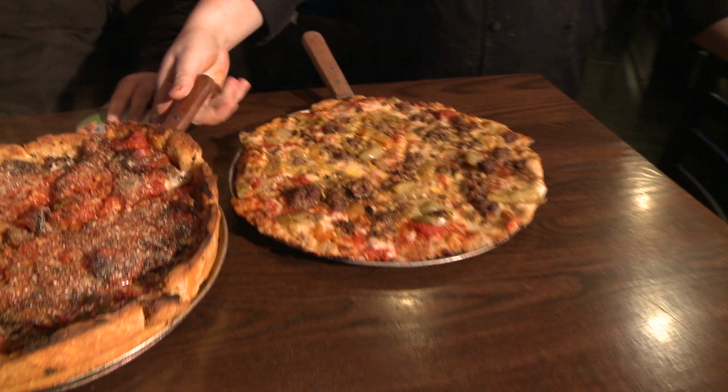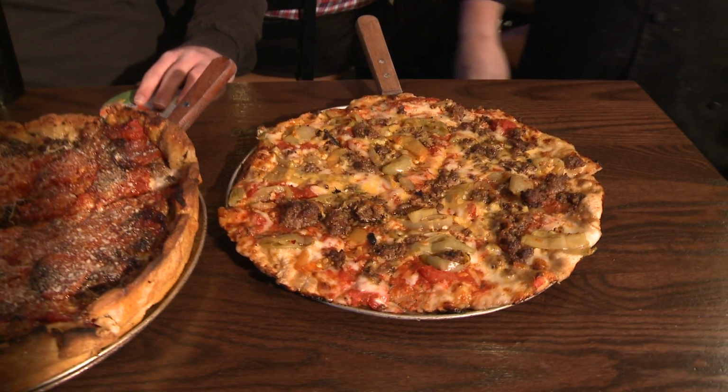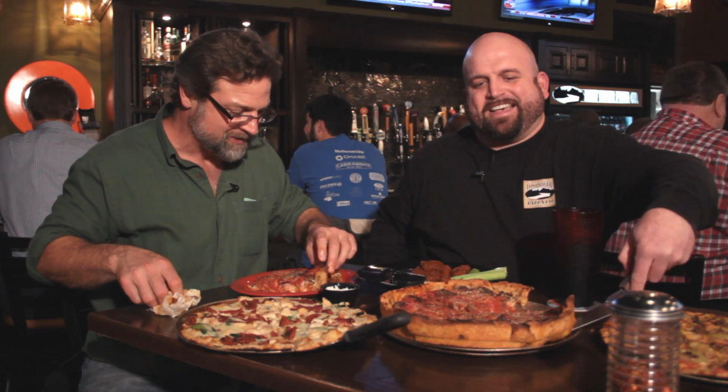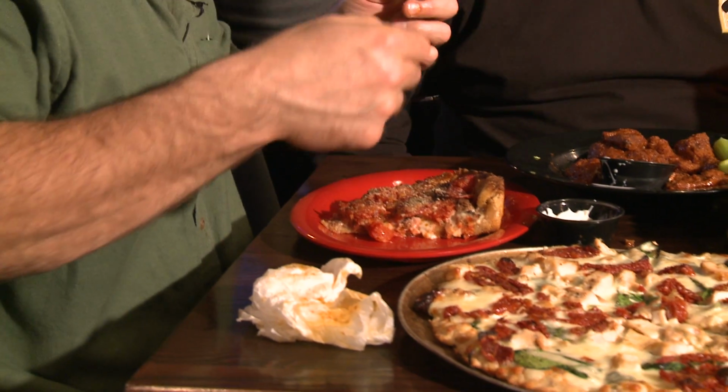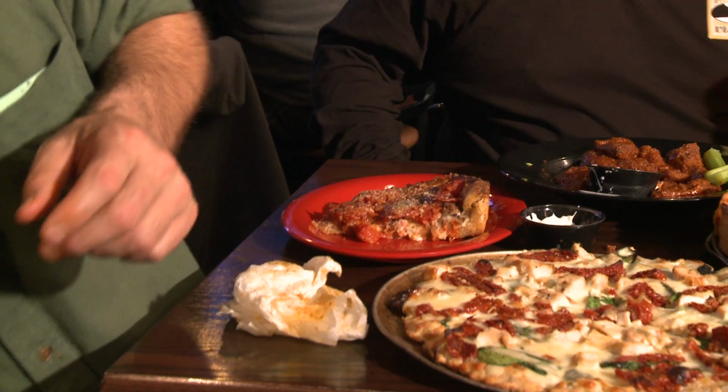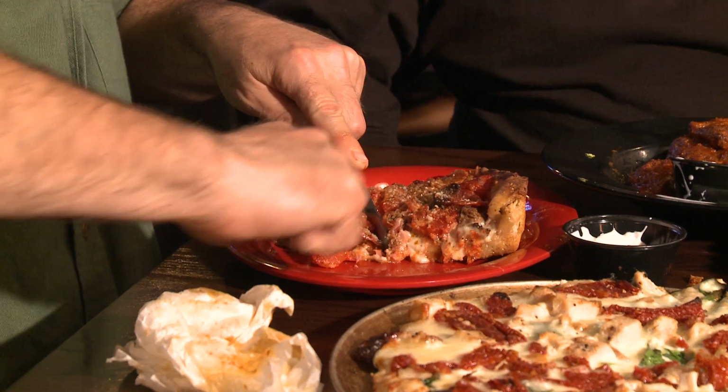So this is the Uncle Freddy pizza, which has a little bit of meat in it. A little bit. Chicago style, that's right, which means you need a knife and fork. That's right. We've got those over there behind you. Knife and fork pizza right here. Red sauce on top, cheese on the bottom.